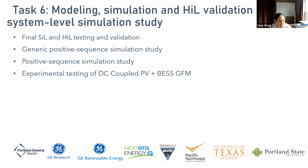We will study how grid following and grid forming inverters provide grid services, and we will perform hardware in the loop experimental testing of DC coupled PV and the battery grid forming inverters.